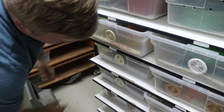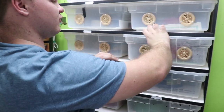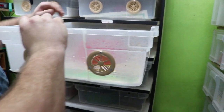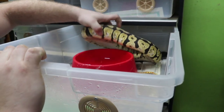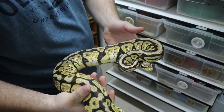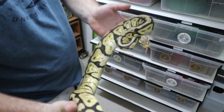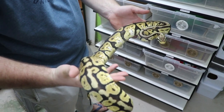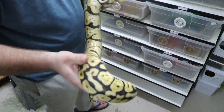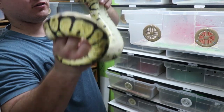A Cine albino. And yeah, here's another special female. She likes to make a bit of a mess. Clean her tub one day. She's a double recessive. She's a pastel spot nose, double recessive. She's looking really good. She's had quite a few locks. And yeah, we're hoping she takes this year and we produce something special for our collection.